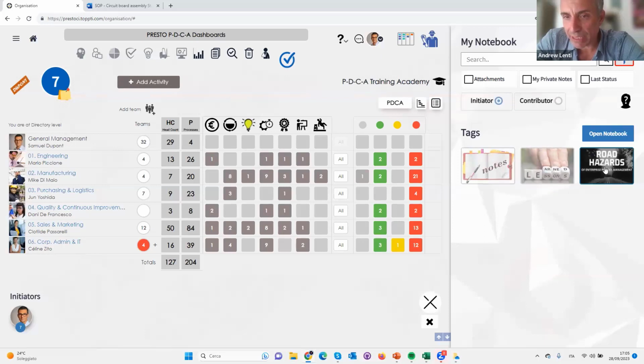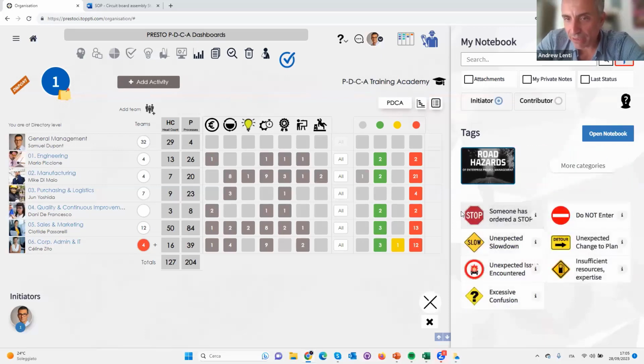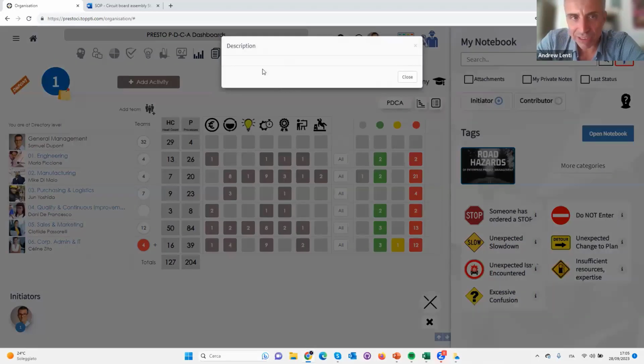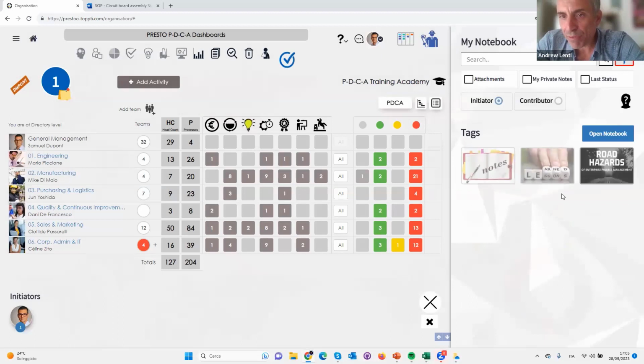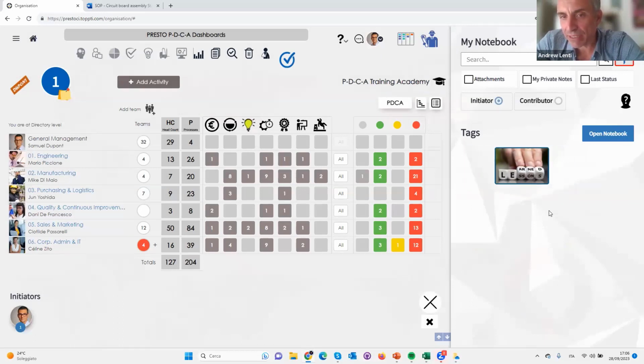These are my road hazard tags, which I've shown you already. Someone is ordered to stop, do not enter, expected slowdown. If I click on that, I should see some descriptions, but I don't. It's because I didn't put them in there. And finally, here are my lessons learned tags.